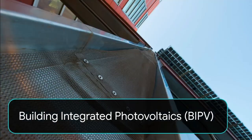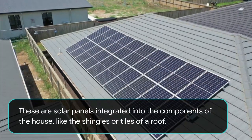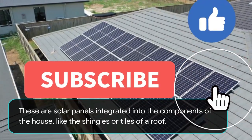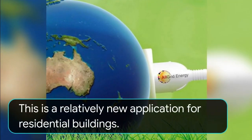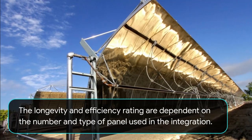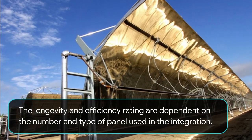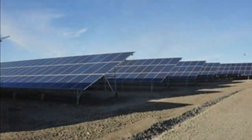Building integrated photovoltaics, BIPV. These are solar panels integrated into the components of the house, like the shingles or tiles of a roof. This is a relatively new application for residential buildings. The longevity and efficiency rating are dependent on the number and type of panel used in the integration. Choose your solar panel carefully.